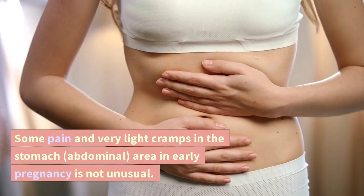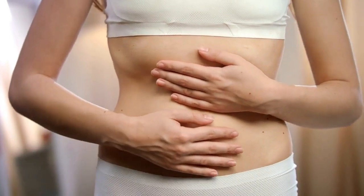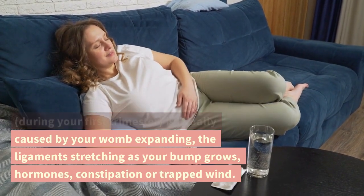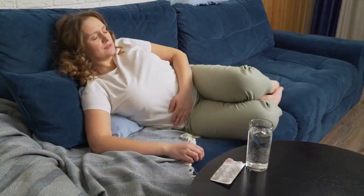Stomach, abdominal pain or cramping. Some pain and very light cramps in the stomach, abdominal area in early pregnancy is not unusual. Mild stomach pain in early pregnancy, during your first trimester, is usually caused by your womb expanding, the ligaments stretching as your bump grows, hormones, constipation or trapped wind.